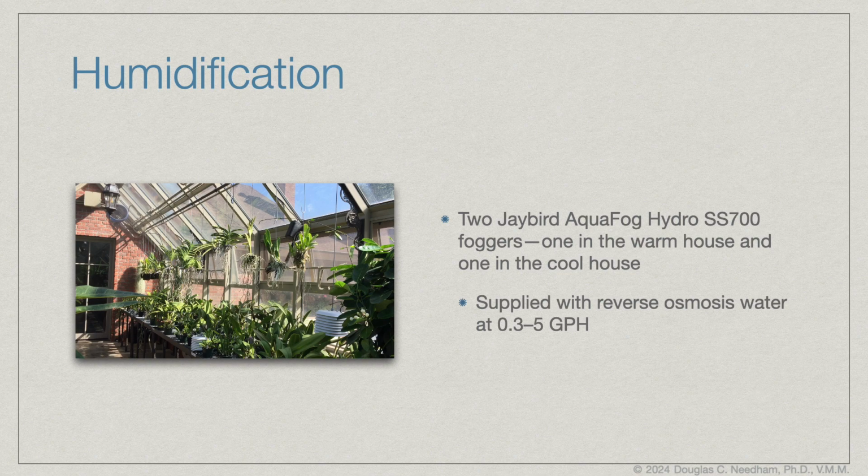And then in the winter, gorgeous clear crystal blue skies, the humidity might be 35% outside, but that's at maybe 35 degrees. And you warm that air up. That's why we call it relative humidity. As air warms, it has greater capacity to hold water, so that humidity plummets. And you could be down in the teens inside the greenhouse, way, way too low.